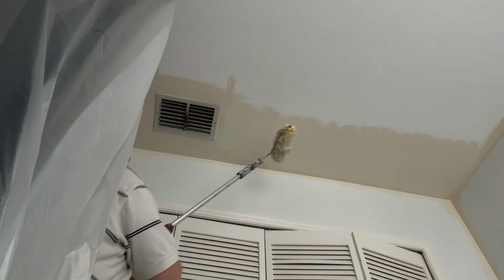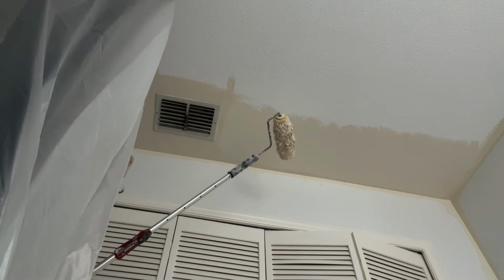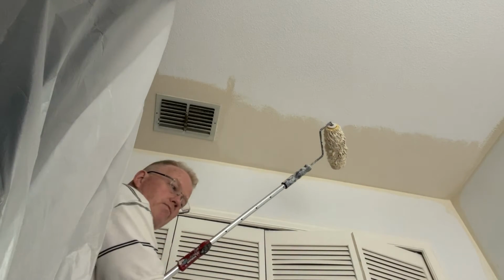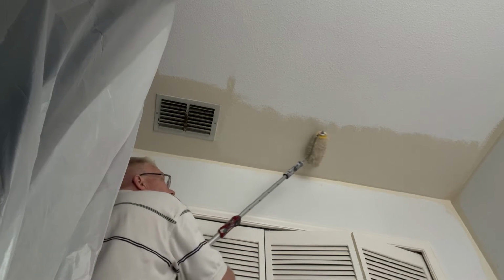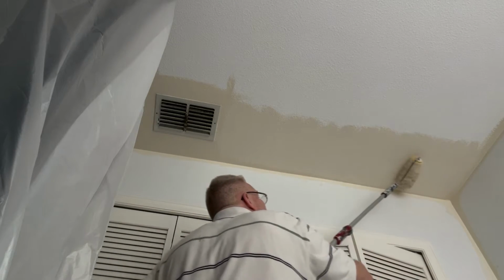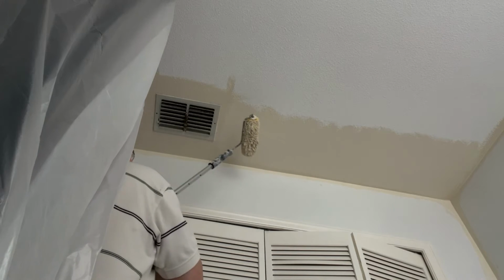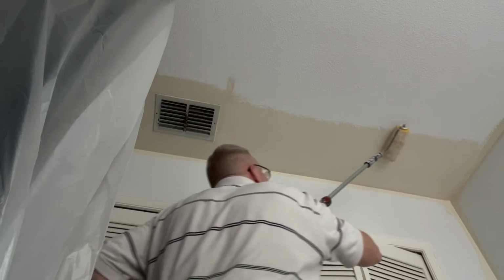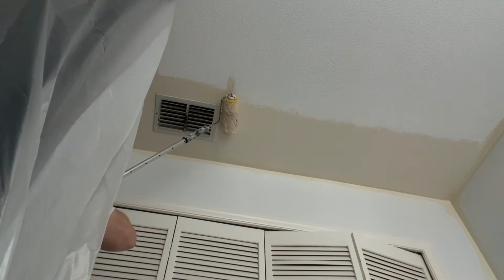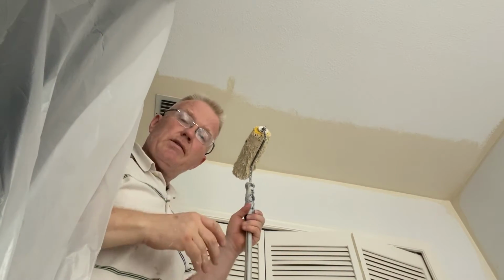Now watch this. I start here, I go down to the wall, and now I pull it in the same direction. Done. That column is done. Every width of the roller is called a column. I overlap the column 50%. I go down. Watch this. I come all the way up. Done. Do the same thing. 50%. Go down. Bring that roller one direction. Done. The area you're looking at is now painted.